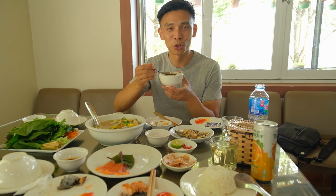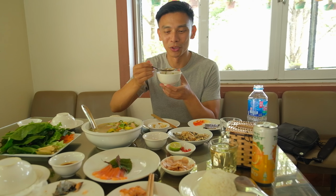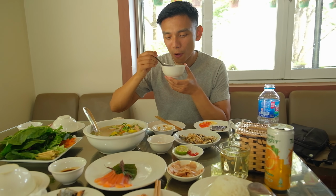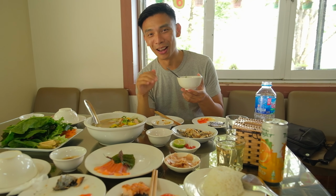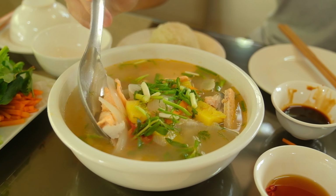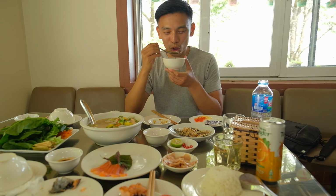It is the sour soup with a lot of different herbs inside of it, as well as the fish bones. So let's give it a try now. Another winner. Another one. I've got some running down my cheek. Oh gosh. I'm in love with this meal. This has been fantastic. Sour, herby. The entire fish completely used. That's right.